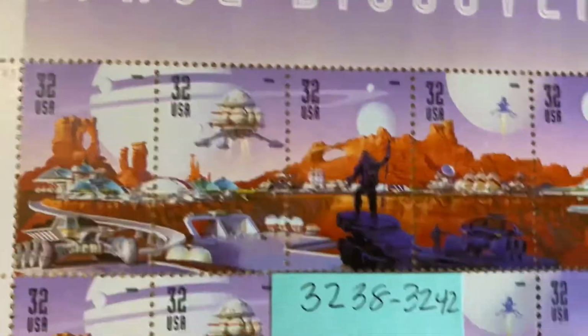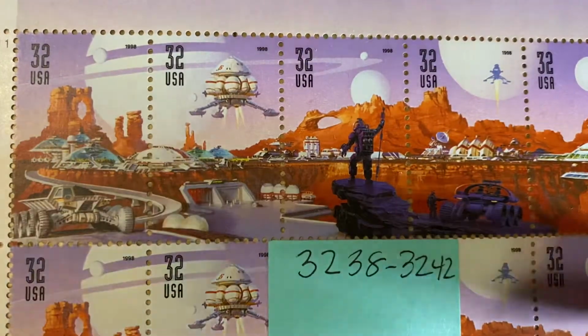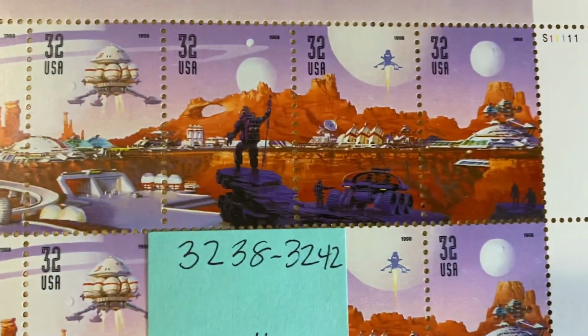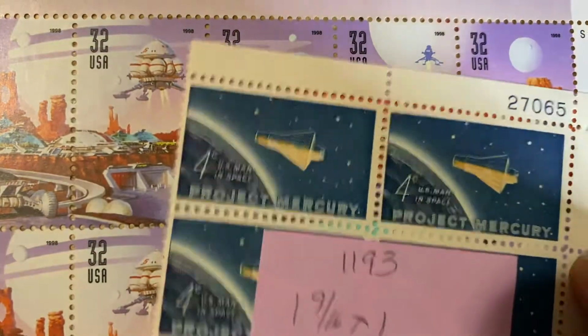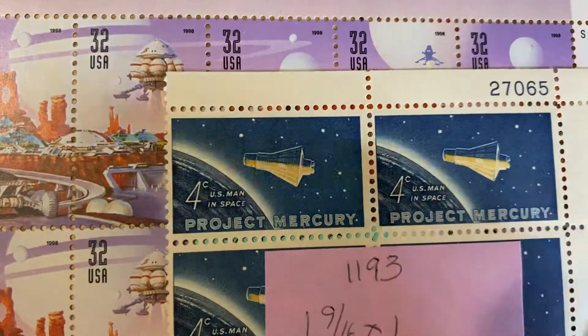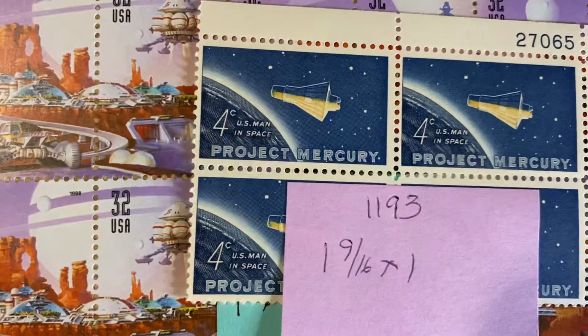For all you space lovers out there, you can use the Space Discovery stamp. It's a set of 5 stamps. So starting in this top row, you can use any of those stamps and combine that with the Project Mercury stamp, which is a 4-cent stamp, to get your 36 cents.